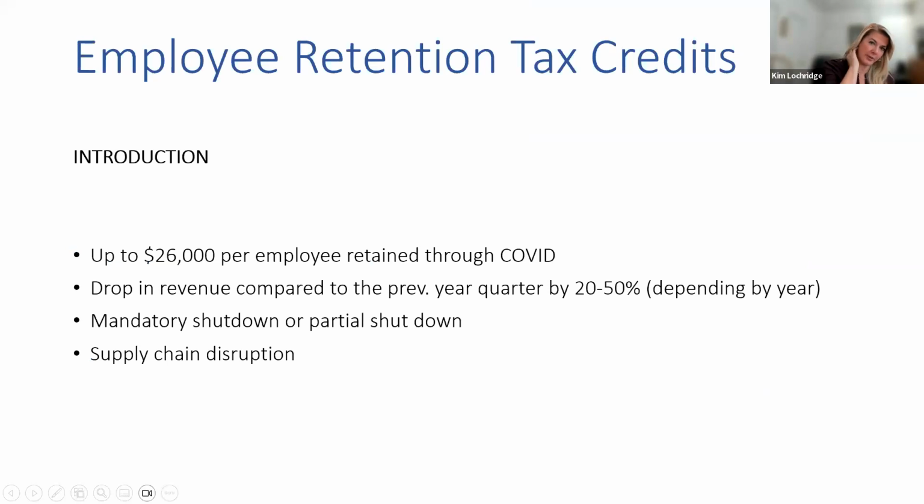Okay, we're going to switch gears over to the employee retention tax credits. This is something that each of you have probably been bombarded with, 5,000 emails a day. That might be an exaggeration, it might not, or phone calls of people trying to do your employee retention tax credits. It's a possibility of up to $26,000 per employee that you retained through COVID. These are for 2019 or 2020 and 2021 quarters, and there are different rules for each quarter, even throughout the year. You had to have a drop in revenue, or some sort of mandatory or partial shutdown, or supply chain disruption issues. You could qualify for these employee retention tax credits.